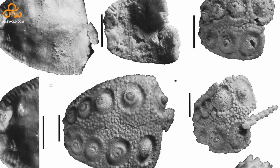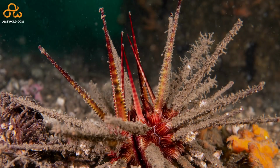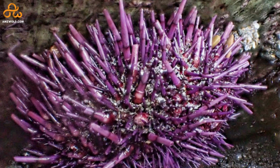The first sea urchins appeared around 450 million years ago. However, the ancestors of sea urchins we see now are the Sideroidae, which appeared about 268 million years ago. You could identify a primitive sea urchin from its short, thick, and rounded-off spines.